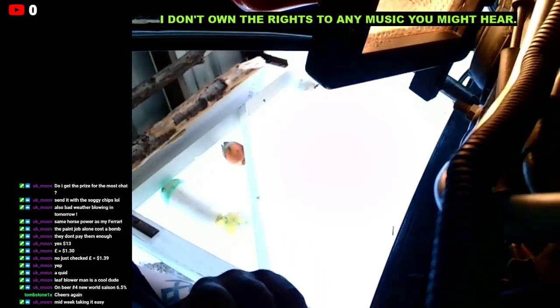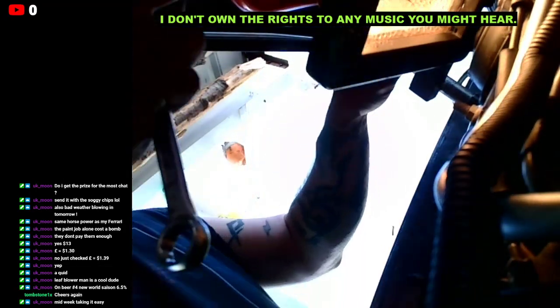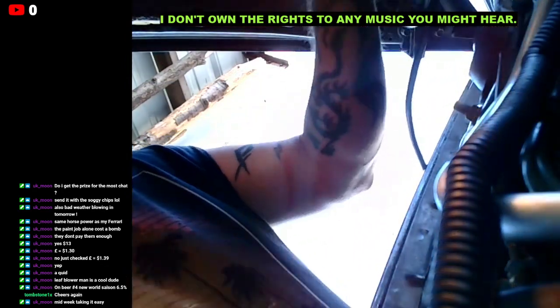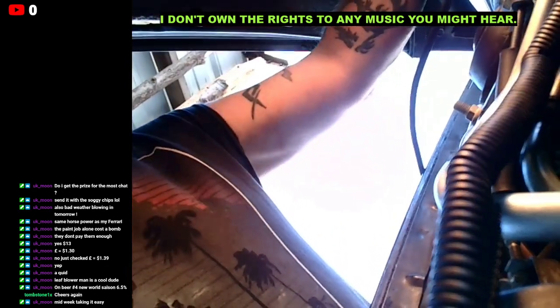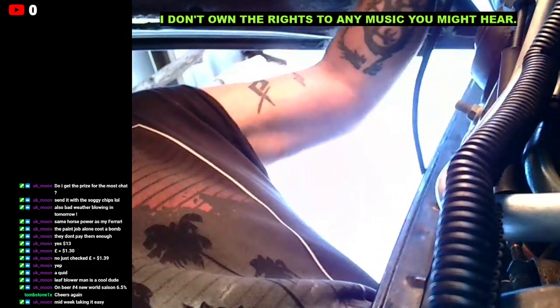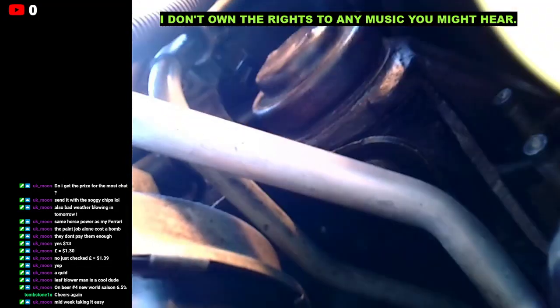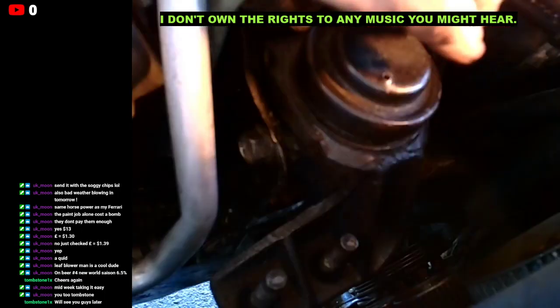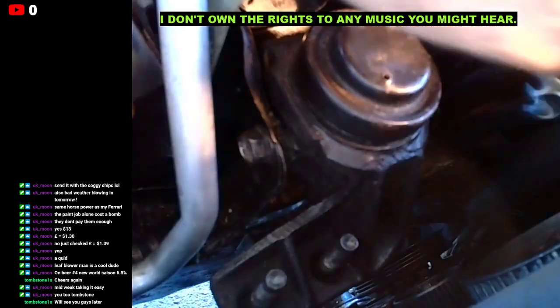Did we take it easy? Hey now, I got you. Hey, Tombstone, I thought you were gone, dude. Welcome back if you were gone. Oh, we've got this all kinds of buggered up, don't we? Yeah, a little bit. I've got to redo my mount. I mean, it's not supposed to be an engine mount, though.